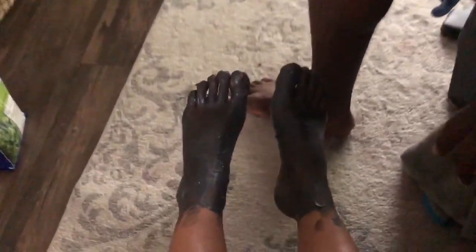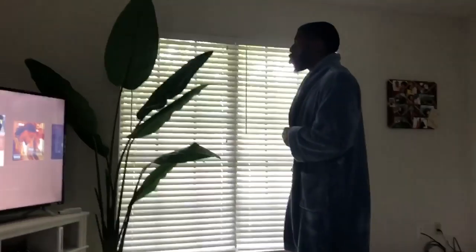All right, so it's been about 15 minutes and now it's time to take this foot mask off. Kind of feels good. This is the first time I've ever done anything like this, so I'm excited. All right, I'm ready. So my feet feel so soft. Doesn't even make any sense. Like, you did such a good job, babe. Seriously. Okay, what's up next?